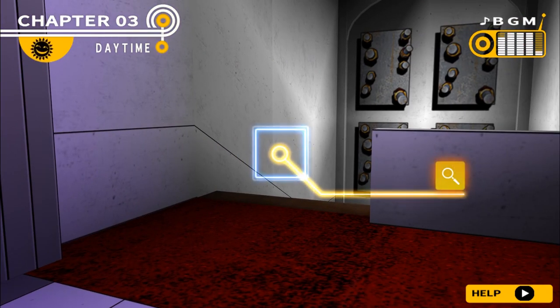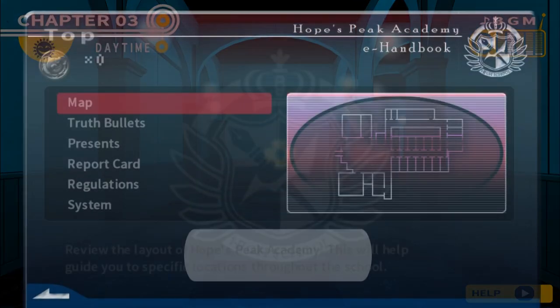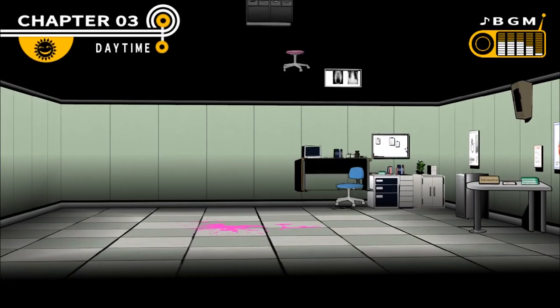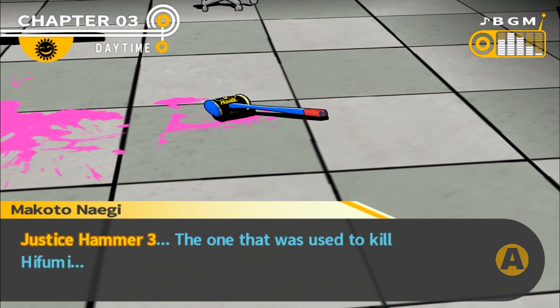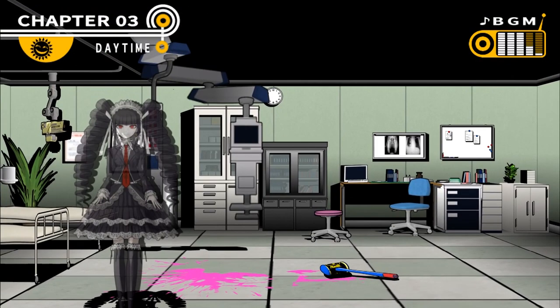Maybe you should go to where we found Tifumi. I'm going there. I was just checking out the initial attack scenes as well. There's an exclamation point. I better check it. A dead body, ladies and gentlemen. And now we find Yasuhiro dead. That'd be a twist. The real question is, what happens if the murderer kills two people and then themselves? Justice Hammer 3. The one that was used to kill Fumi. They're still the blackened, I guess? Someone moved the body but left the weapon behind.